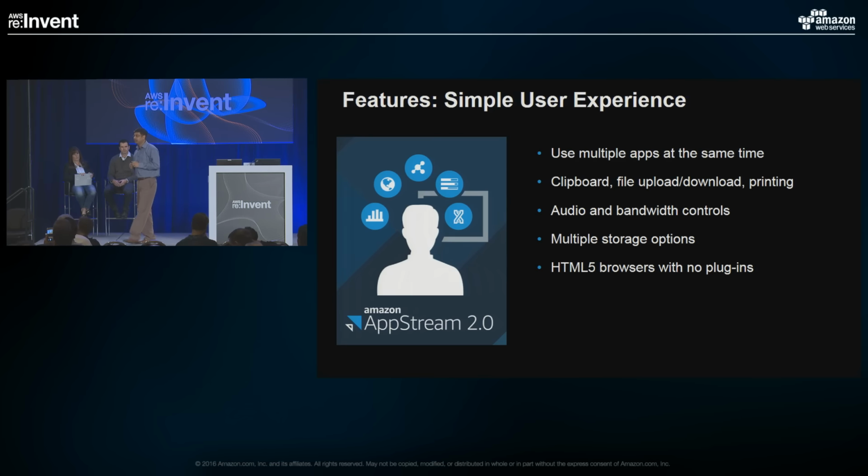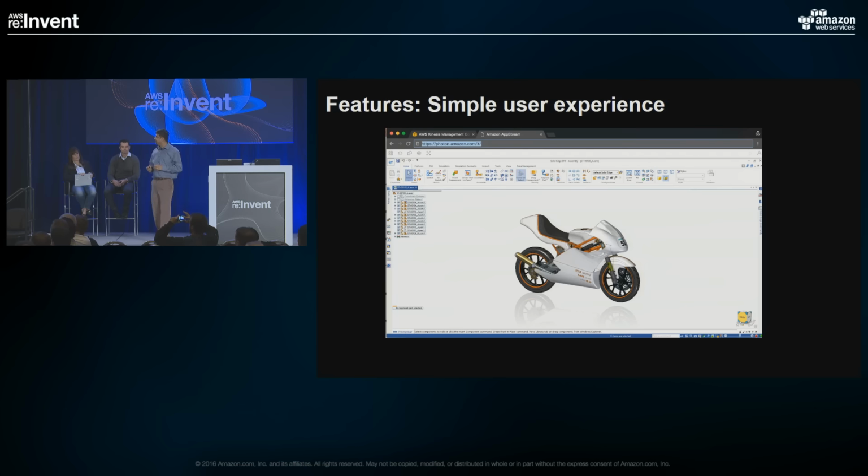So one of the things we did is provide a simple user interface, whereby we didn't want the end users to change the way they interact with the apps. When you open up your laptop or a desktop, you interact with multiple applications simultaneously. You share data across applications. You copy-paste things between applications. You upload content. You download content. You print artifacts. And we wanted to make sure that you had all the capabilities, but do this in a browser. So here is a glimpse of an application that's in full focus.